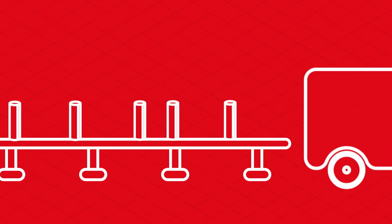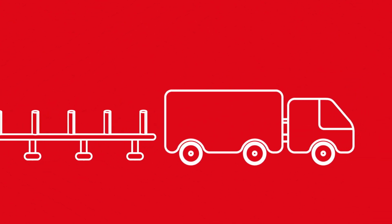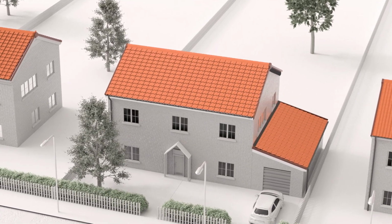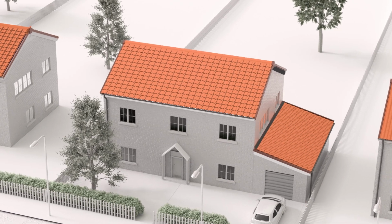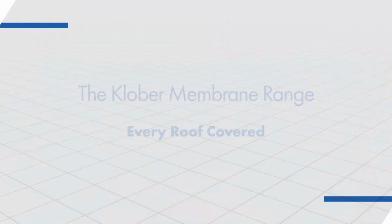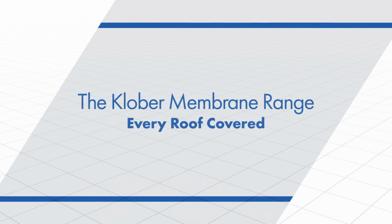All of Klober's roofing membranes are developed and manufactured in our own plants across Europe. That means we're in control from initial design to rigorous testing and through to merchant delivery. Why is that important? It helps us to get you what you need when you need it the most. It's no wonder our membranes are the most trustworthy and reliable range on the market. The Klober Membrane Range, every roof covered.